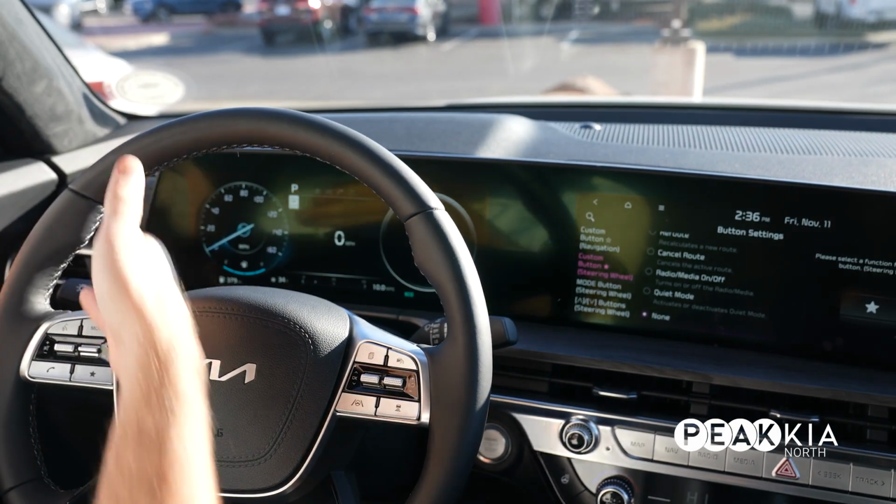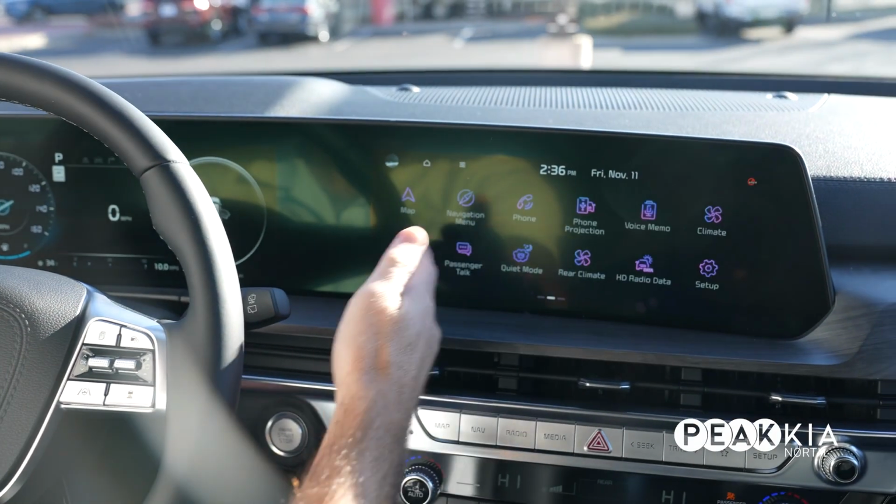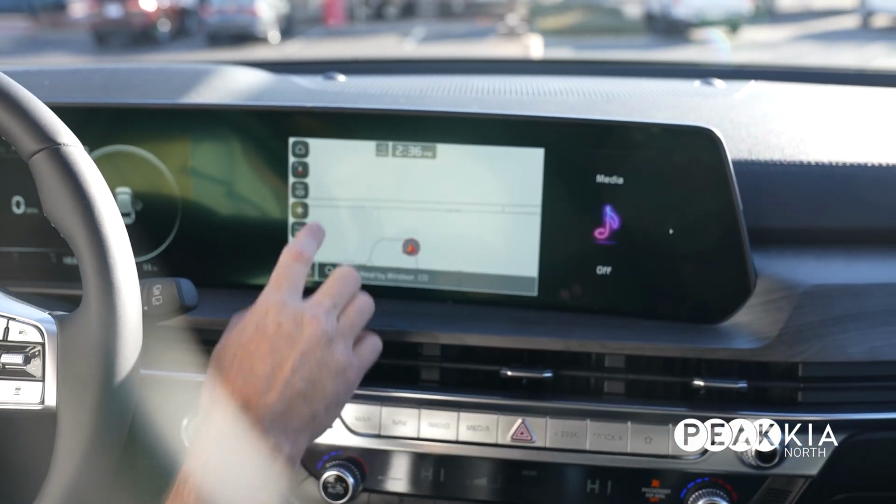Lights are automatic as normal. Windshield wipers are still over here. Coming over to this area, this is pretty much the same as the previous year model. So you're going to just scroll left and right. You're going to have full navigation.